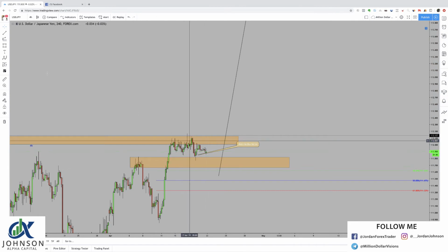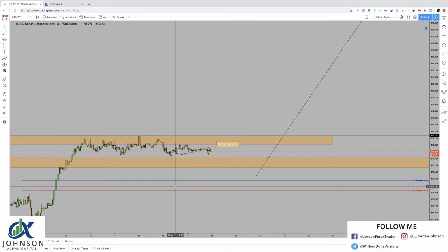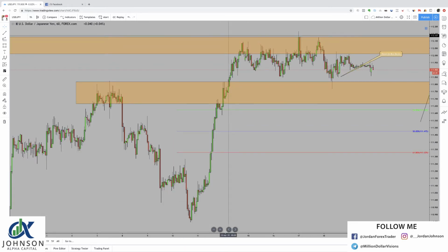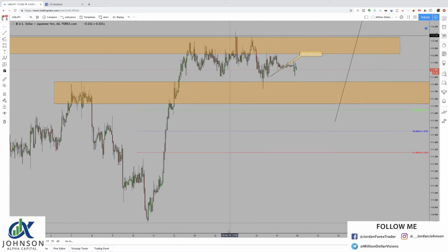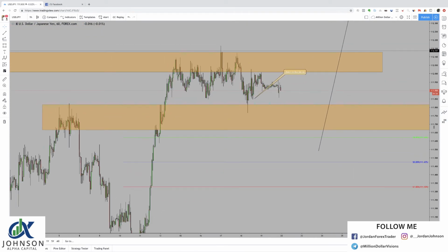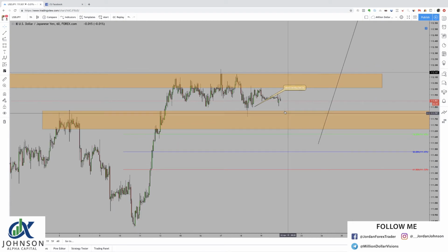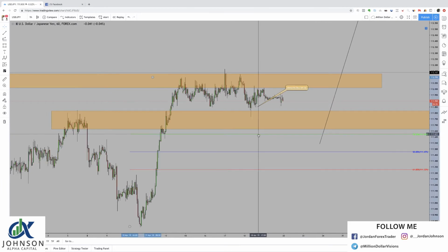It looks like we are very much in a corrective structure. Let's jump back down to the hourly time frame and see exactly what I'm talking about. The only thing I don't really like about dollar yen, you all, about looking to get long right now, is that we didn't really have a huge retracement. We didn't come back and touch this 38.2, which is perfectly fine, it's just something I like to see. You can say we have kind of an extended flat right here.